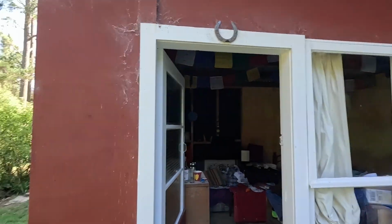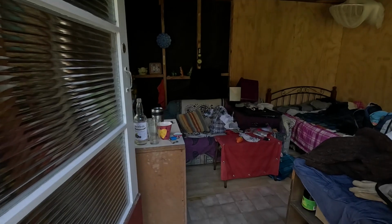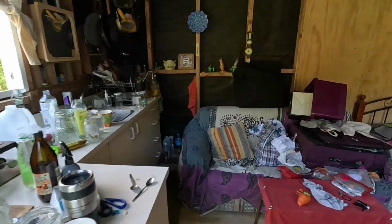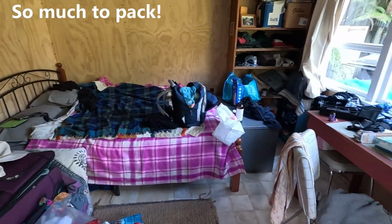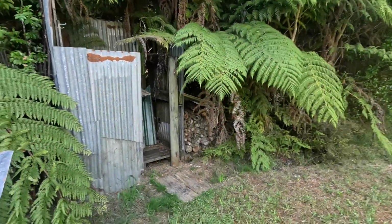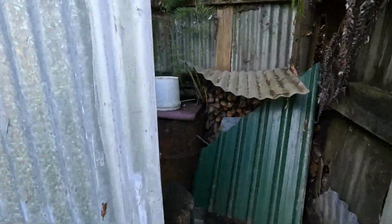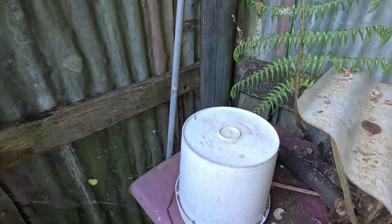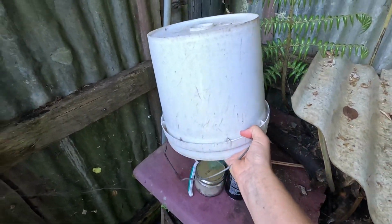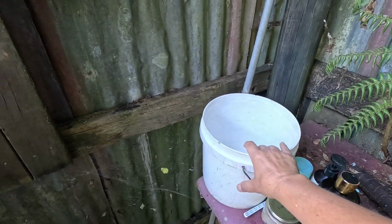Yay! But this is our hut. Lucky horseshoe. Oh my word, I feel so embarrassed. If anyone came now, I would feel terrible. Look at it. This is the shower area. You'll notice no roof and no door. The door fell off years ago. We used to have sort of shower bags hanging up, but they always broke. So in the end, we've just reverted to a bucket. And I fill the bucket with cold water from the tank, and that's perfect. So that's how I do that.